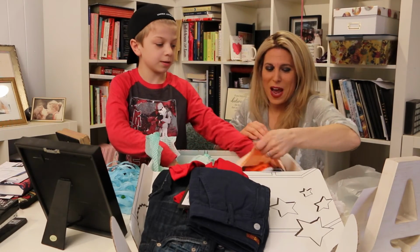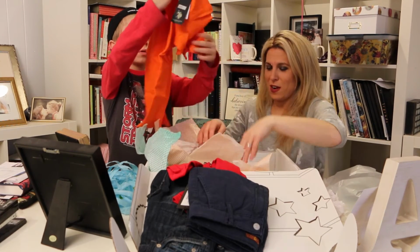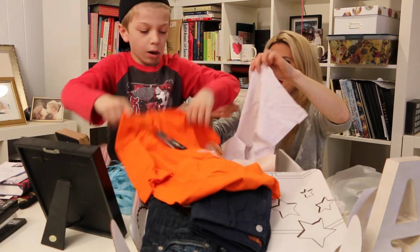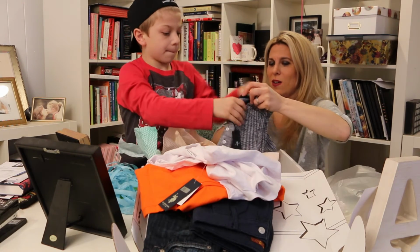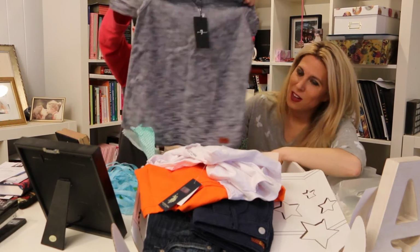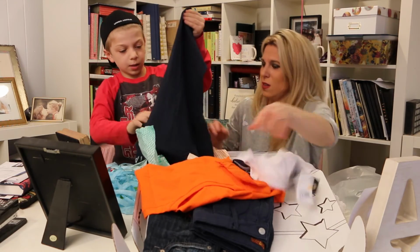Okay, and then the next package, let's see what's inside here. Whoa. Oh, I love that color. Very cool. Orange. A nice cotton tee, and a white one too. Love it. Can never go wrong with these for the summer. Oh, I love this. Look at that. Nice striped tee. All brand names. This is 7. This is Polo.